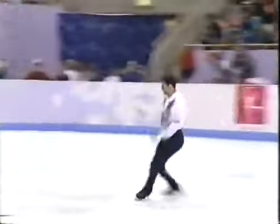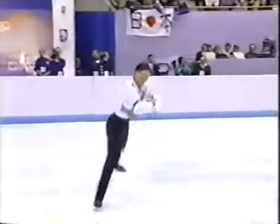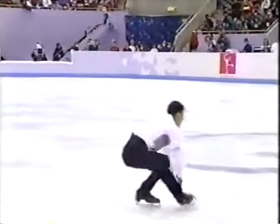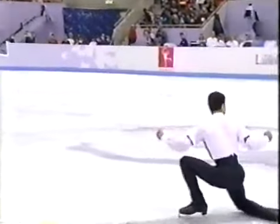Last jump element, a double axel. He was one of the few skaters that didn't mind the pros coming back. He said, give me an opportunity, I'll compete with anybody. What a great job by Stephen Cousins.